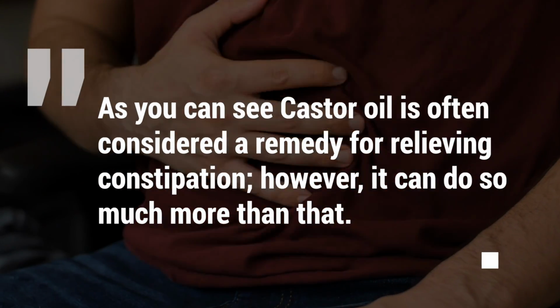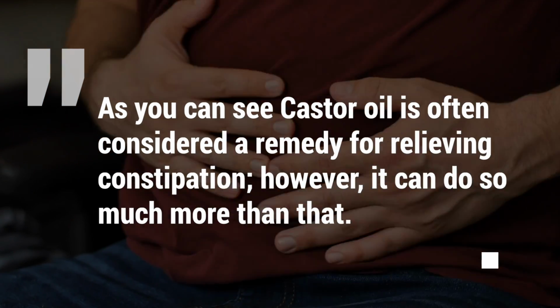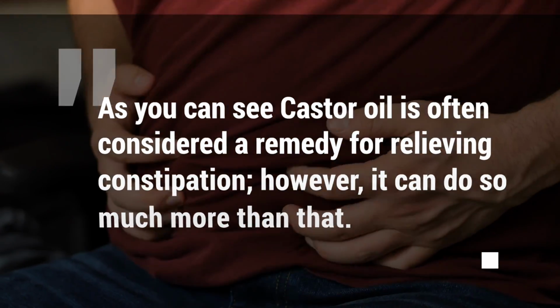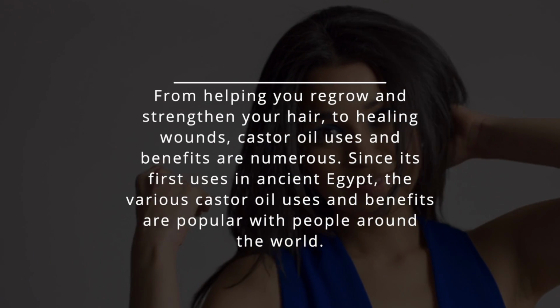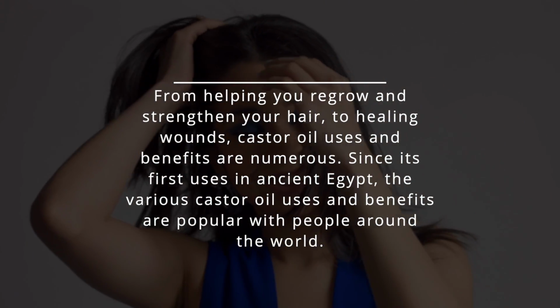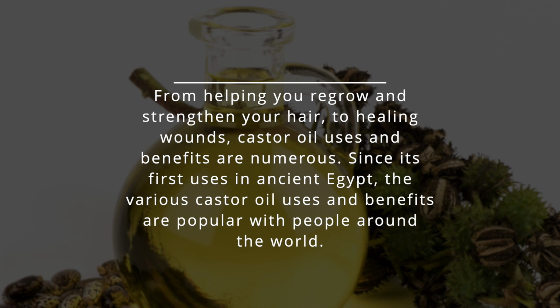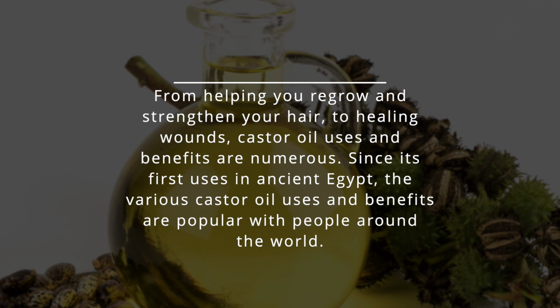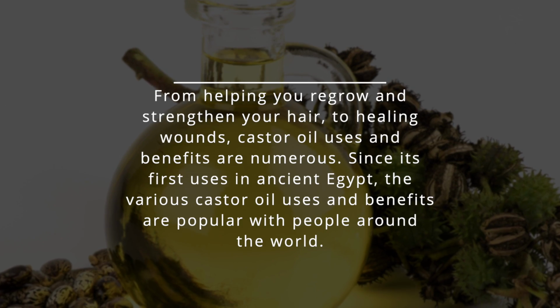As you can see, castor oil is often considered a remedy for relieving constipation. However, it can do so much more than that. From helping you regrow and strengthen your hair, to healing wounds, castor oil uses and benefits are numerous. Since its first uses in ancient Egypt, the various castor oil uses and benefits are popular with people around the world.